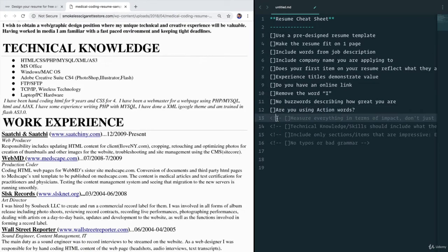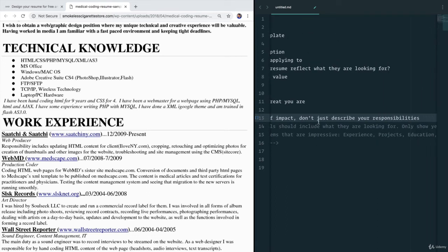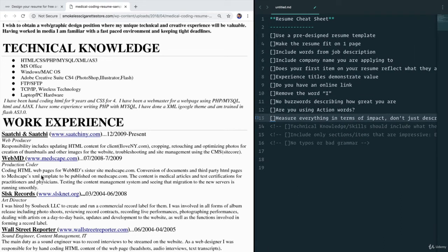And again, this translates into the next point. We want to measure everything in terms of impact. Don't just describe your responsibilities. We want to show off what we've actually done for a company like WebMD. Ideally, you have some sort of numbers, such as by how much did you improve the website performance by optimizing the photos and thumbnails? How much did the traffic of WebMD improve because of this migration to new servers? By having numbers, it's a lot more tangible.